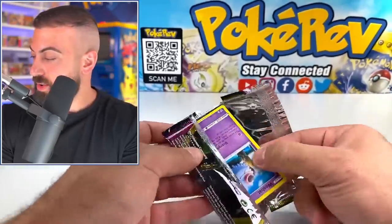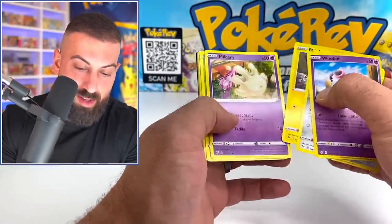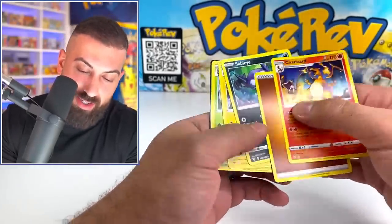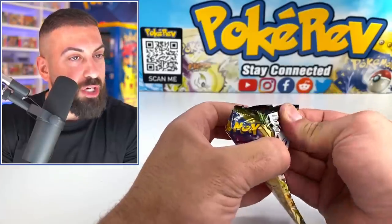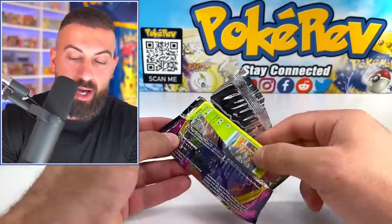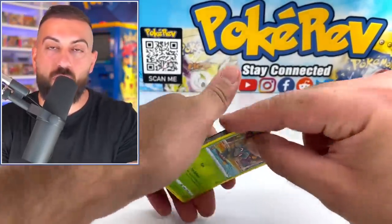Okay. Woo. It is hard if you guys are trying to open packs. Oh, Charizard again. Okay, just a non-holo. I'll take it. But if you're trying to open, there's certain sets that you can open up to get a lot of your value back in cards, but there's certain sets that are just so difficult.